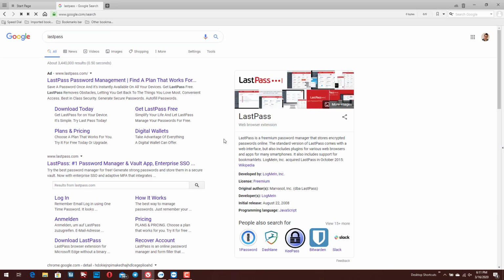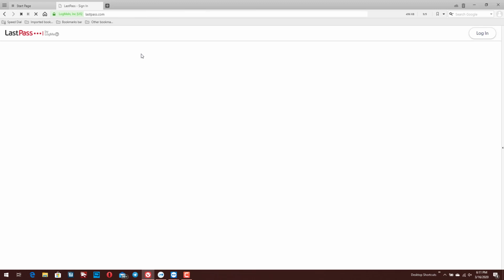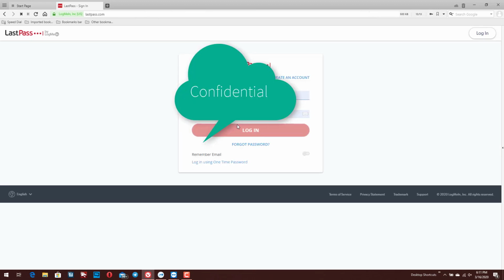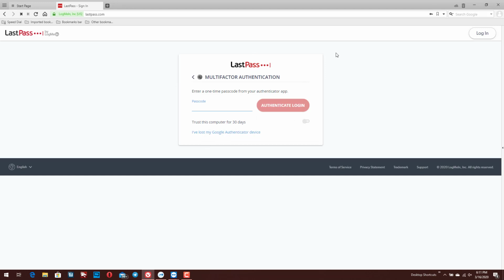Now I will take you just briefly to the main website here, and we can look at how you use LastPass in your browser on a desktop device. Now again, I'm logging in through my browser. You can also use the Chrome extension if you'd like. But here you can see that when I try to log in through my desktop browser, it asks to authenticate, so I have to use my Authy to get that code, which I'm going to go ahead and plug in now from my Authy application.